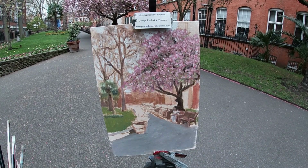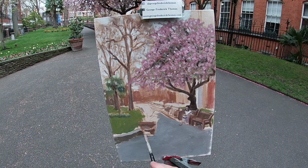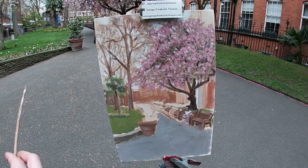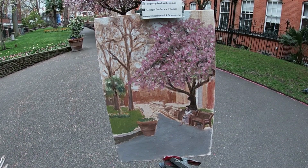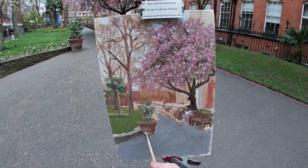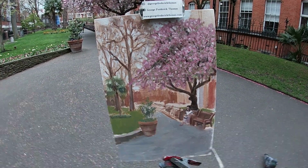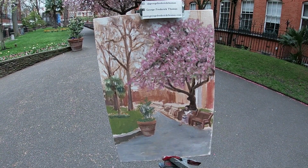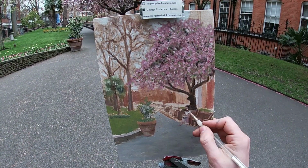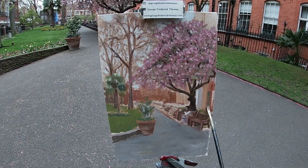Here I'm painting a lady sitting underneath the cherry blossom tree, and as I've been painting, quite a lot of people have walked past, sat down on the benches and then walked off. But this particular lady, I really liked the dress that she was wearing. It looked quite Japanese, and the cherry blossom, the sakura tree, I believe it's called in Japan, is a very iconic Japanese tree. So I feel painting in this lady with her long white dress will give a nice feeling to this painting, and she will fit in nicely to the composition.